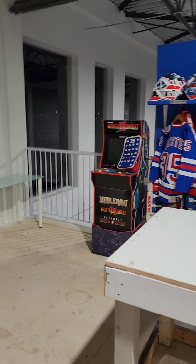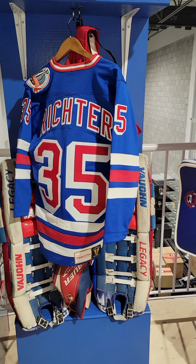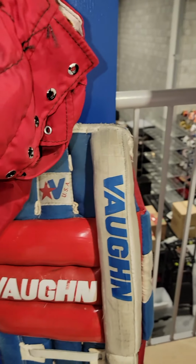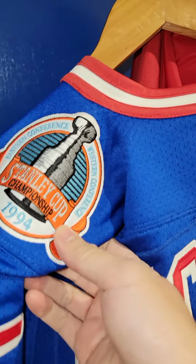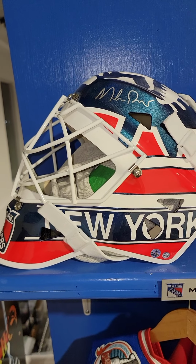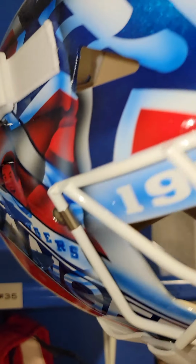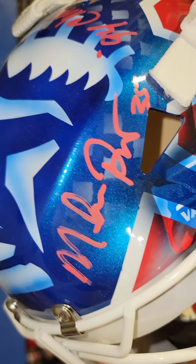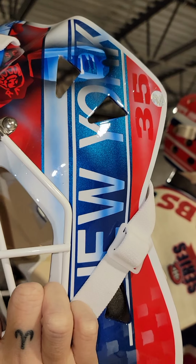Okay, so this is the progress that we've done. Mortal Kombat machine. Mike Richter Legacy here, 1994. Like a little locker room display with the 94 patch. Of course, you gotta have the autograph 94 version mask and the Legacy edition with Mike here. And he had inscribed this one specifically for us, 94 champs. This one I'm keeping in my collection because it's too goddamn cool.